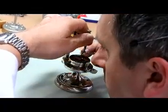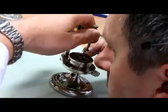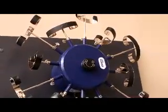But how often should you be getting your watch serviced? The factory recommend that the watch be serviced about every 3 to 4 years. In practice, it's more like every 4 to 5. Now, when a watch is serviced, it's completely dismantled, all the parts cleaned and inspected, reassembled, lubricated and adjusted.